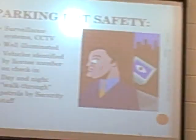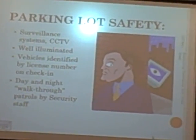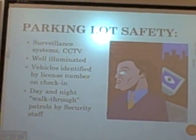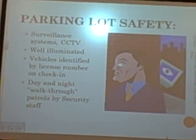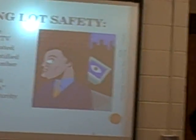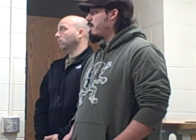Parking lot safety, we would have the surveillance systems and CCTV so that we can detect any kind of wrongdoing or people who shouldn't be there. The area would be well lit. All vehicles would be identified by license numbers at check-in, and we would have routine day and night walkthroughs with patrols and security staff to make sure everything's working properly.